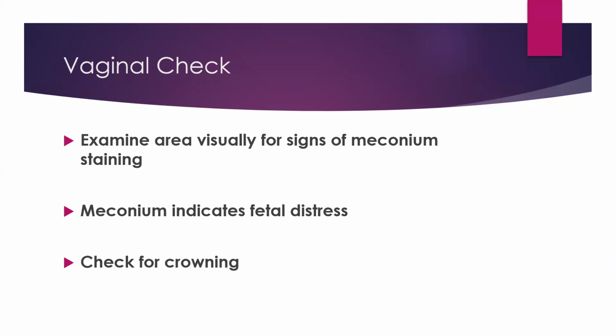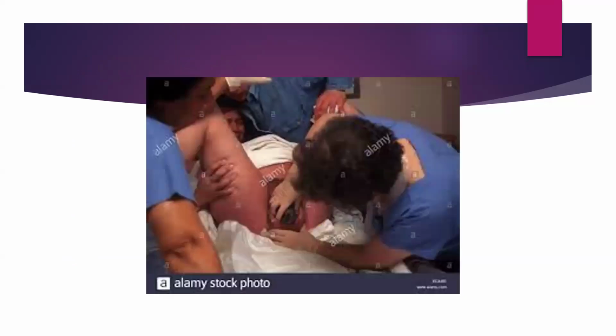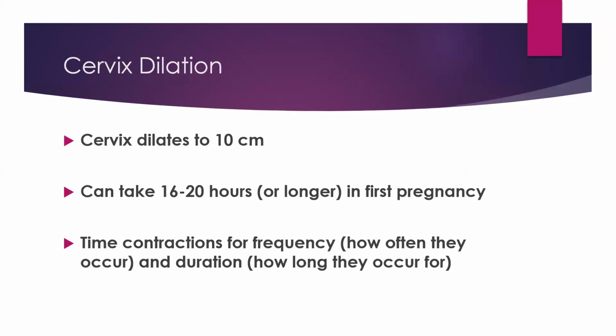So we're going to also check for crowning. So this is an example of meconium staining. So baby has basically pooed. So now we're checking for crowning, and we're going to see a head, right? So if we look down and we see a giant head of hair coming out of mom, it's on. So whatever plan you had as far as transporting and we're going to get to the hospital just went out the window. If we don't see crowning right now, then we probably have a little bit of time.